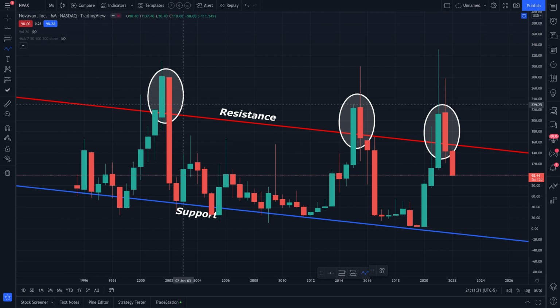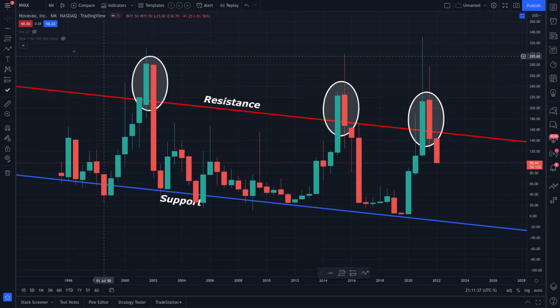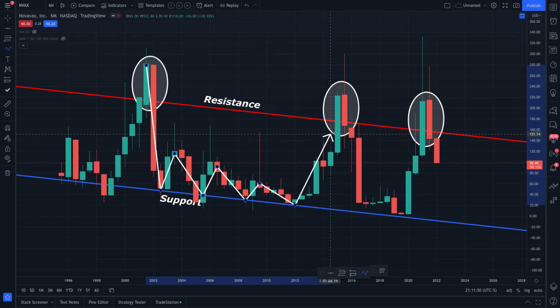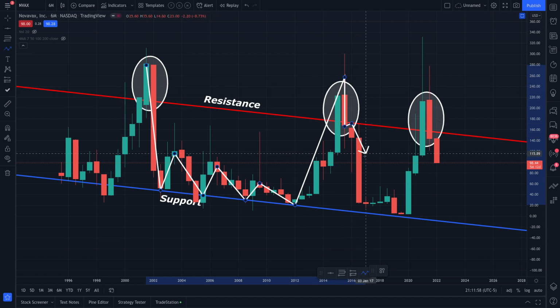Where did the following red 6-month candle close? Did it close below the resistance line? If you got a check mark and you're saying yes, then naturally what happens next, at least from the first two examples, is it gravitates towards the support level. That blue line down there, the descending line, acts as support. Second example here: close a green candle above it, red candle closed below the red resistance line. Once again, it gravitated close to that blue line.